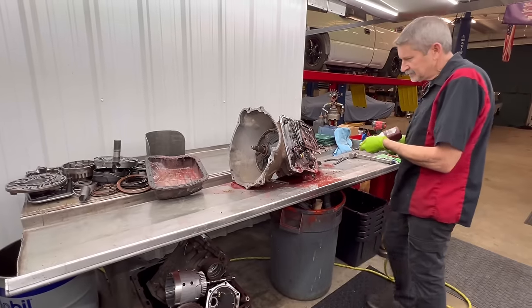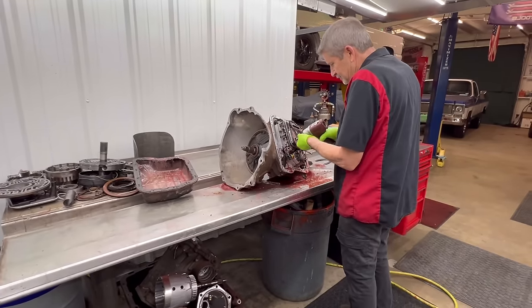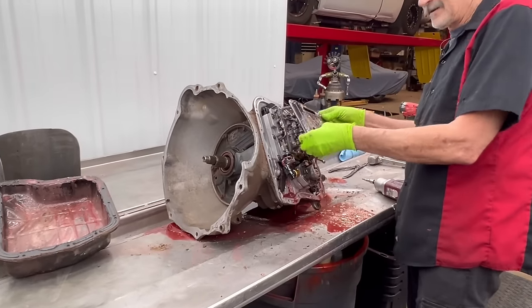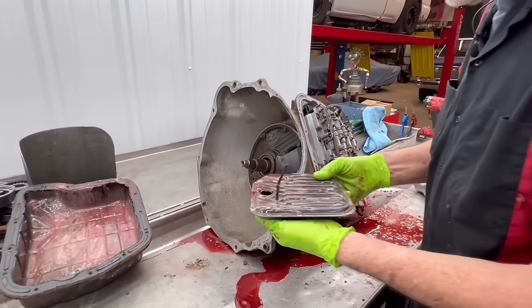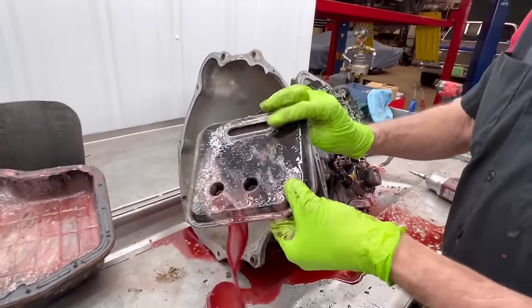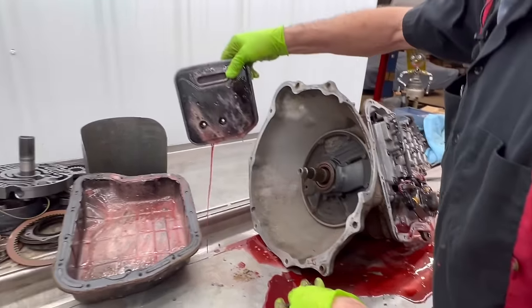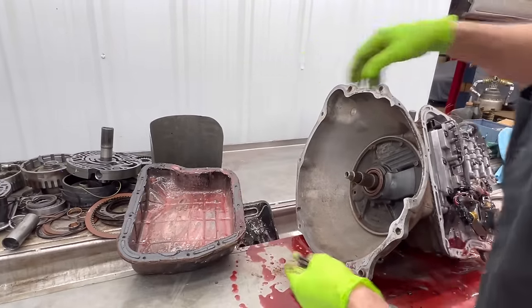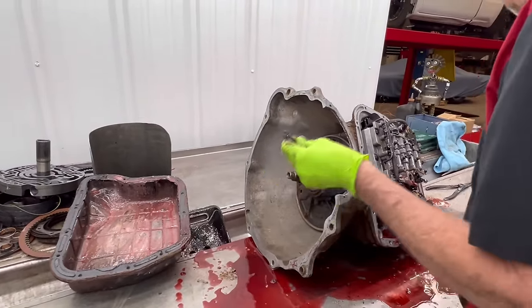Really nice smell. Come over here, Teresa. Got to get in on the action. Yeah, this water is really spoiled. Filter's plugged up. You know, it doesn't smell burnt, it's just that the water's sour.